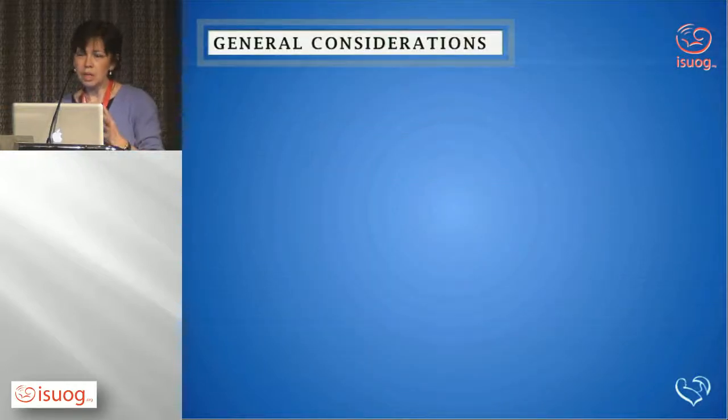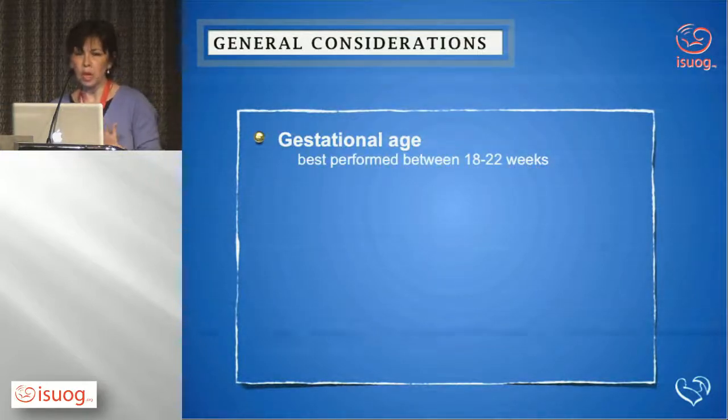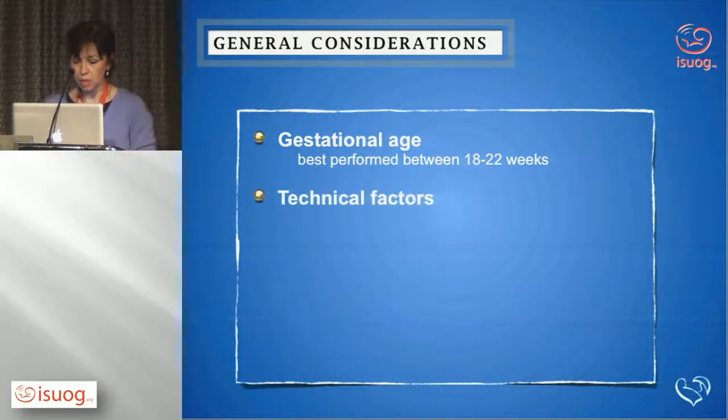So why am I talking about all of that? That's because we're coming to our first aspect of the guidelines, which is general considerations. These are things you have to know before you actually put your probe there and try to see the heart. Well, what's the best gestational age? I'm going to go through this rather quickly because you know that very well. It's best performed around 18 to 22 weeks, but if you're good at first trimester, if you like looking at that, there's nothing wrong with that. If in your country people don't come for screening, you will have a look at the heart later on, you can also see the heart later on.